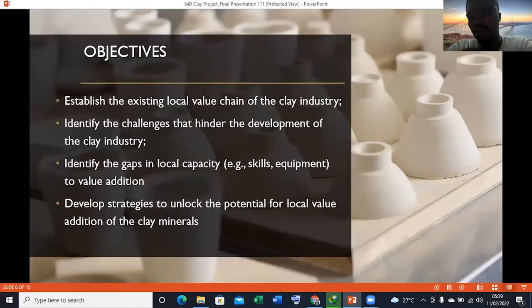Yeah, so looking at how underrated and undervalued the clay mineral sector is in Ghana, we set out to establish a local value chain for the clay industry. We also decided to identify some of the challenges that are hindering the development of the industry. We want to identify the gaps in the local skills and equipment as well. And we set out to develop strategies that can help us unlock the potential of the clay minerals that we have in the country.